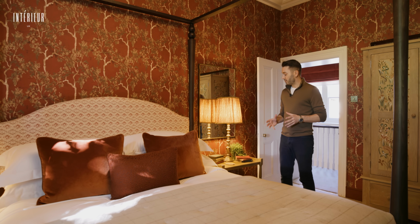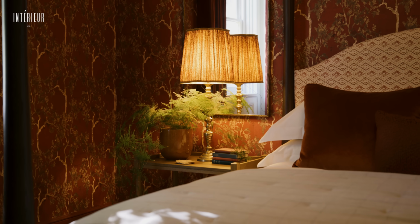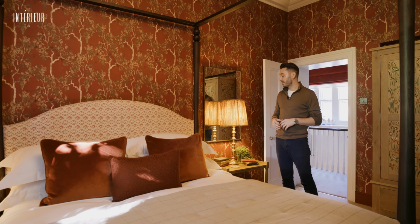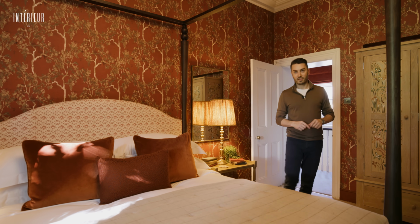So in the guest bedrooms, one of the ways that I've added a bit of drama and warmth to the rooms was with decorative lighting. So it's less about the downlights. In fact, most of the rooms don't have downlights. And then it's making sure that any decorative pendants or chandeliers or floor lamps are all on dimmer switches. Don't you just love the creaky floorboards?